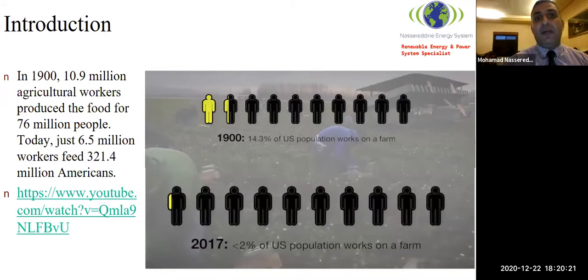Why did we manage to reduce these numbers from 10 million? That percentage was about 15%, and it dropped down maybe to 1%, 2%, 2.5%, because of the advancement in technology, advancement in machinery, advancement in electricity generation, distribution, and transmission. That's why today we are focusing on the system from an electrical point of view.